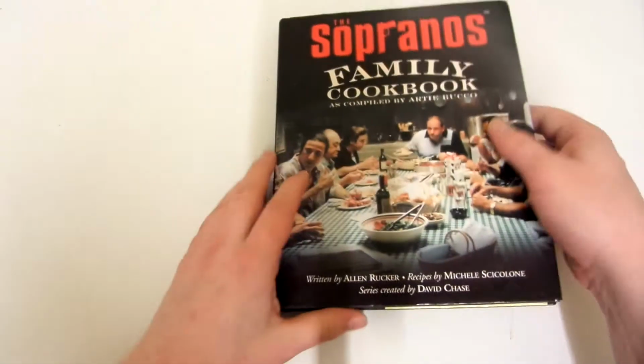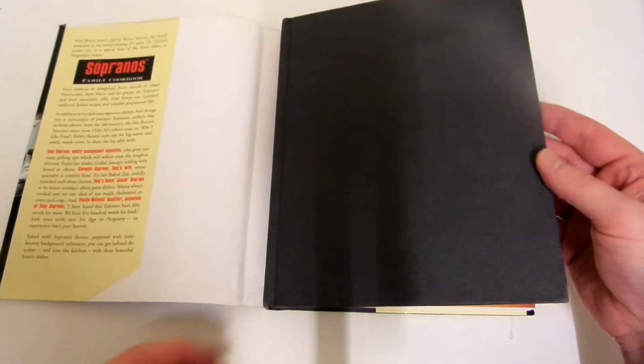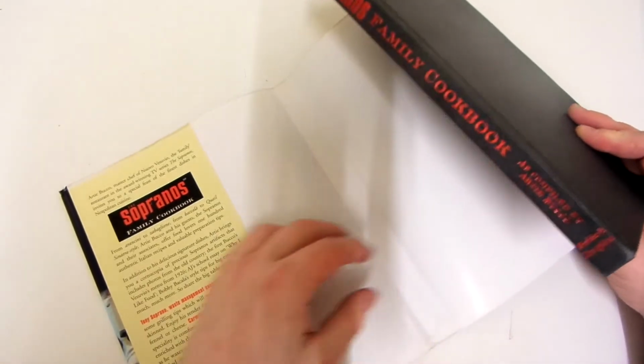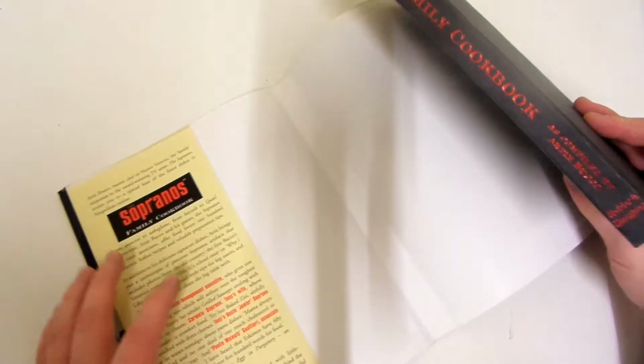So let's just see what the book looks like under the cover. It's just a plain dark grey book. Whoops. And you've got that written on the side there, kind of in a metallic red. Looks really nice.